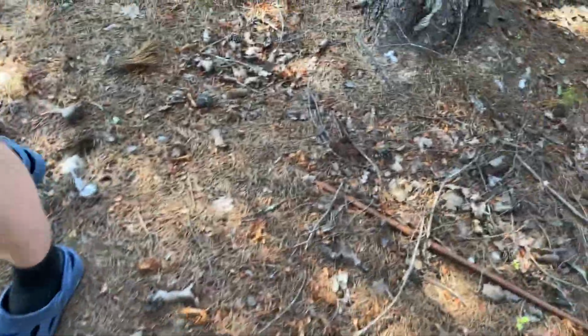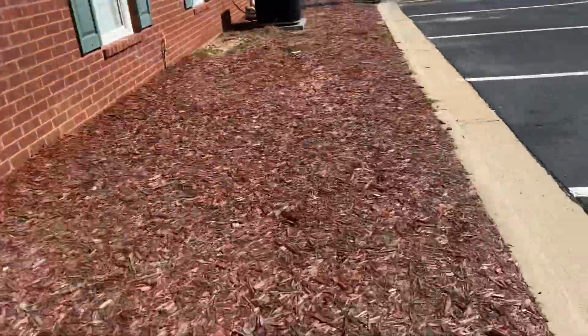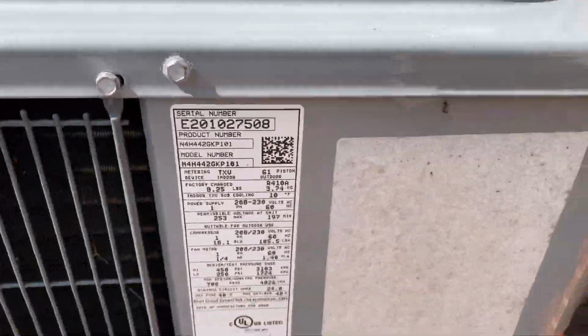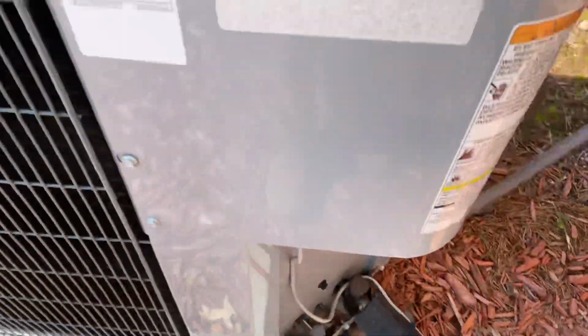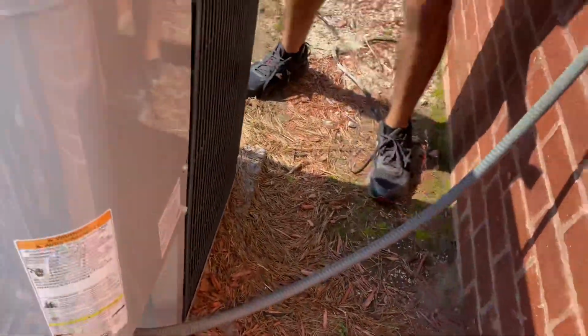Oh, yeah. Yeah, there's a building over there. Let's look over here. Tempstar. 2020. It is right there. 3.5 ton from 2020. I guess it looks to be a 14 seer.